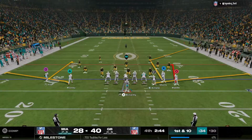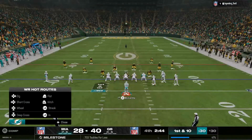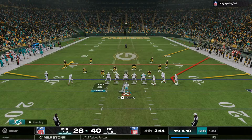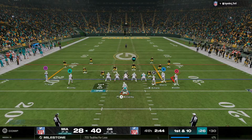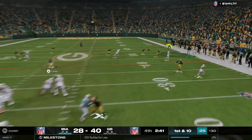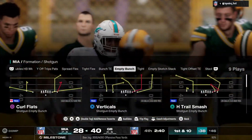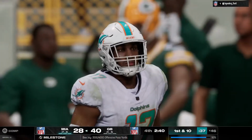The Dolphins at the line ready for their next drive. Well, that last touchdown we just saw, what an important one. Now it's back to a 2-score deficit for this crew as they take the field here, and they are in desperate need of finding the end zone. Toward the sideline, and look at that catch. Dragging the toes, and that's going to be a first down. Well done.